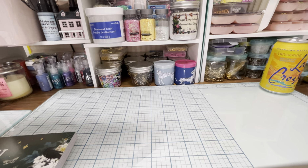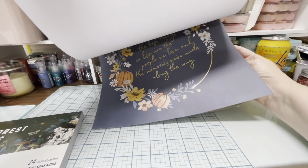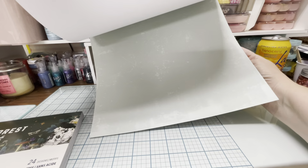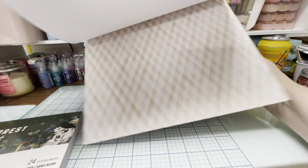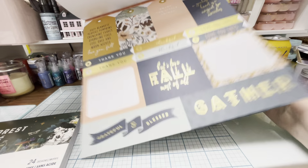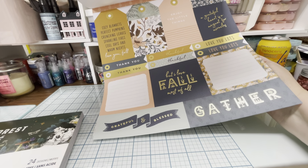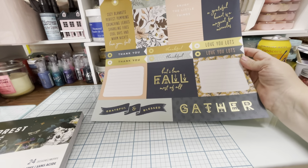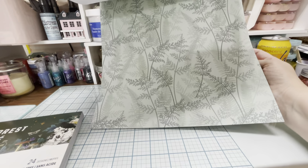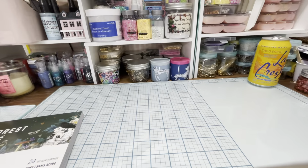Let me see. Let me pull this back a little bit. So let's see. Oh, that's pretty. Oh, I love that foil. Oh, I love this one. That's pretty. Cozy blankets, perfect pumpkins, crunching leaves, sparkling fires, and cool days and warm nights. Love you, fall. Those are cute tags. So there's that. Again, that was Harvest Meadow.